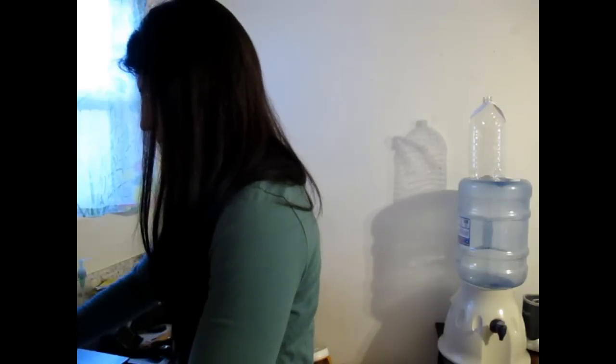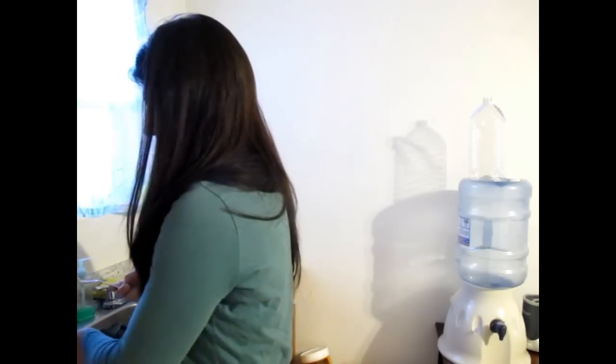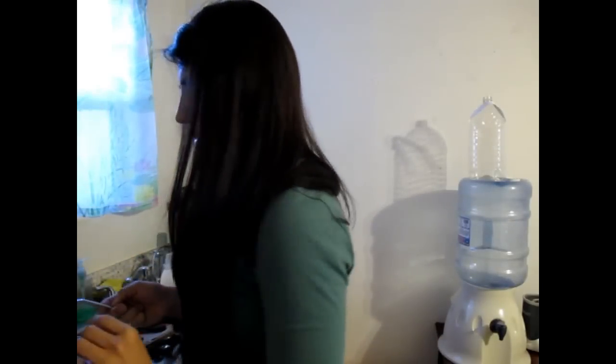Super thick. There. It's not going to be perfect, I think, but it'll do. Who doesn't like eating freaking batter. It's ready. Oh my god, look how beautiful it looks.